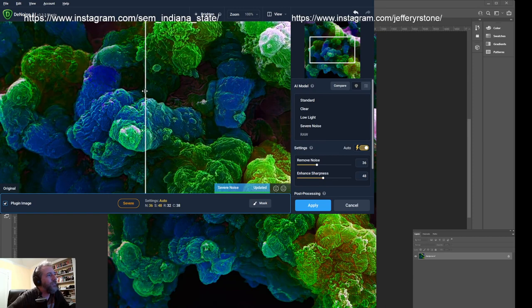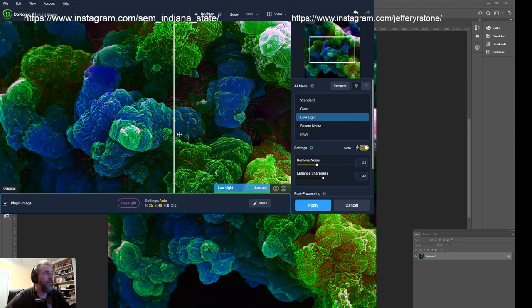And then you can see what Topaz is doing to the image and make decisions based on a slider if you'd like. I find a lot of times for the SEM that the best adjustments I can make are low light or severe noise. They're not the standard ones. This image, you can see how it changes the image quality. It's basically getting rid of all the little dots and turning them into blended dots, right? So the image looks a little bit more realistic, a little less artsy, when you do that.